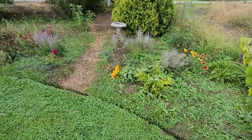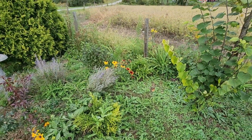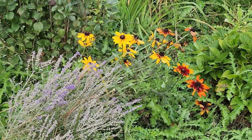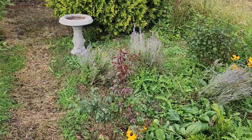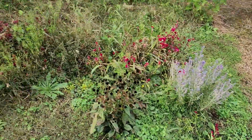Corner down here still has some color. We have the black-eyed Susan blooming with the rudbeckia down there. It's just a nice color right there. Blue Jean baby Russian sage is just looking gorgeous, holding on to its color for a really long time.